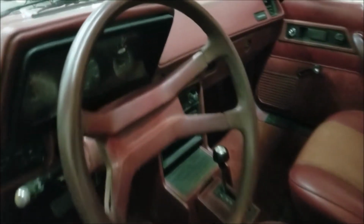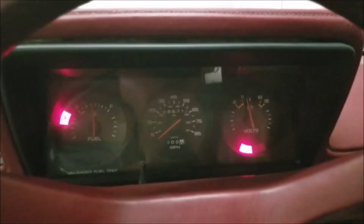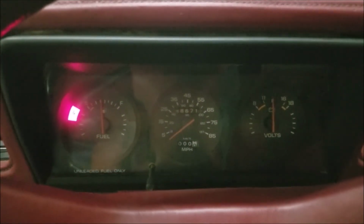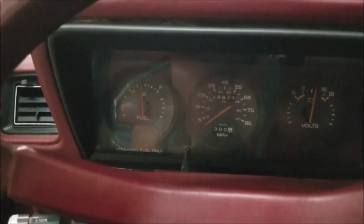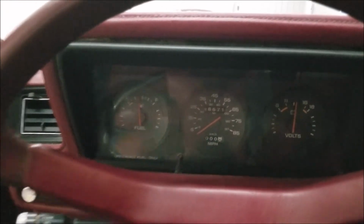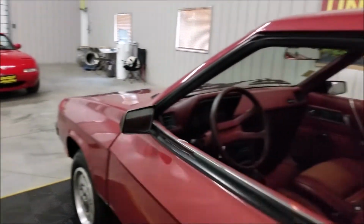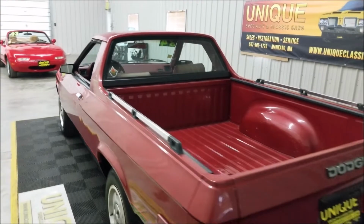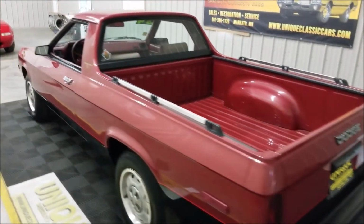Let's go ahead and fire this up. See, the fuel gauge works. A little cold-blooded. She should idle for me okay here. Very quiet running. Inline 4-cylinder there. I'm going to go ahead and pause this a second.